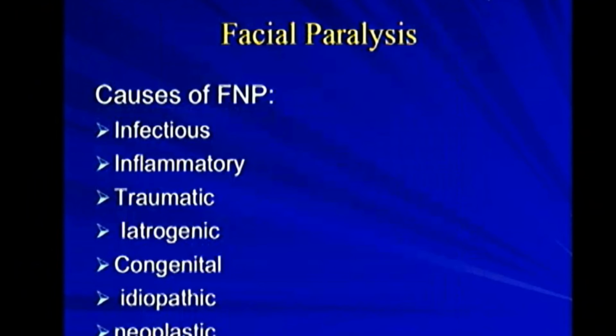We see in the ophthalmology clinic upper or lower motor neuron lesions. Lower, yes. The upper doesn't come to us because the upper part is preserved in the upper motor neuron lesion. And there are multiple causes for lower motor neuron lesion. One of them is infectious, inflammatory, traumatic, iatrogenic, congenital, idiopathic, and neoplastic.